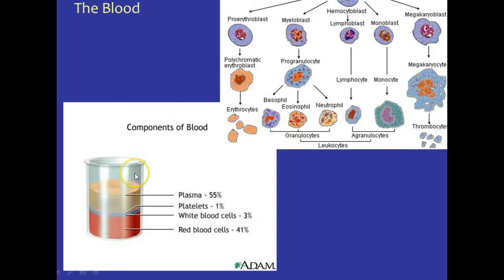Down here at the bottom, you can see if you spun your blood down using a centrifuge, you would see that 55% is the plasma, 1% would be your platelets, 3% are your white blood cells, and 41% are your red blood cells.